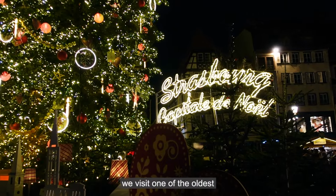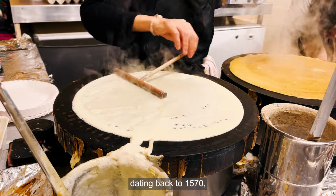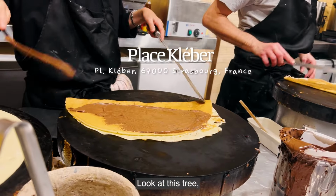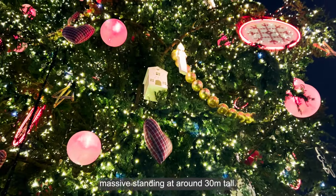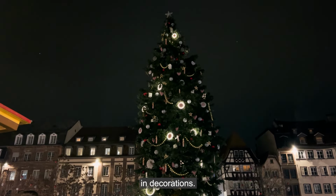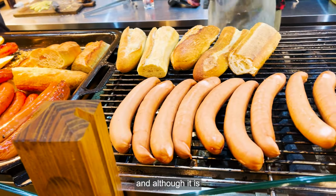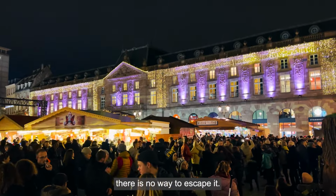First Christmas market: we visit one of the oldest and largest Christmas markets in Europe, dating back to 1570, at Place Kléber. Look at this tree. I mean, it's massive, standing at around 30 meters tall. And every year they bring in a new tree to be the heart of the market, and it is completely covered in decorations. The atmosphere here is just so festive, and although it is super crowded, there is no way to escape it.